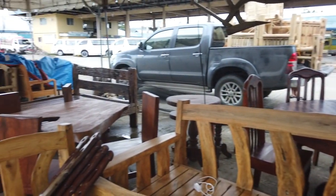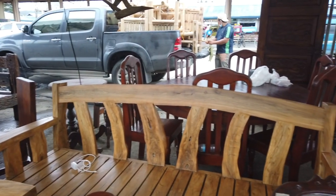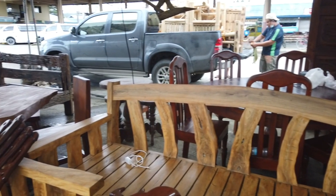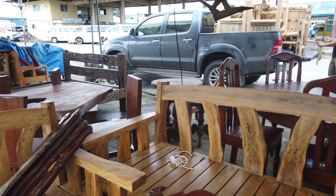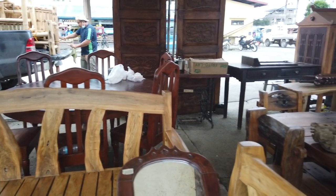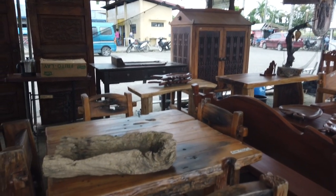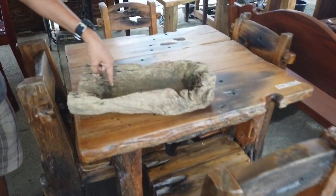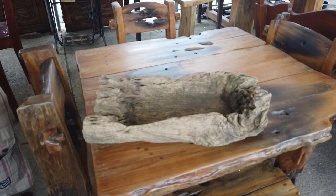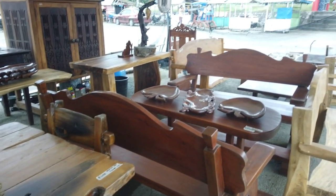So these are all quality wood furnitures. Where is your factory, sir? Some of these are made in his Danao factory showroom, and some he buys from Negros Occidental. Oh, cool. This is really nice. I like this one. This one is antique, a pasungan, where the pigs used to eat before.